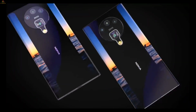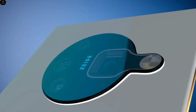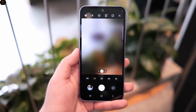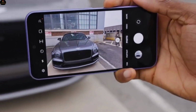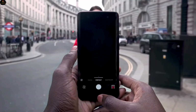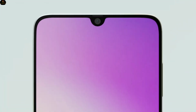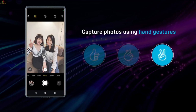Camera setup. Now, let's talk about the camera, because this is where things get seriously impressive. The phone features a quad camera setup on the back, headlined by a 150 megapixel primary sensor with OIS. The other three cameras include a 44 megapixel, 16 megapixel, and 8 megapixel lens, ensuring stunning shots in any scenario. And for selfie lovers, there's a 50 megapixel front camera ready to capture your best angles.